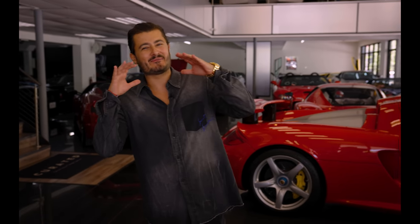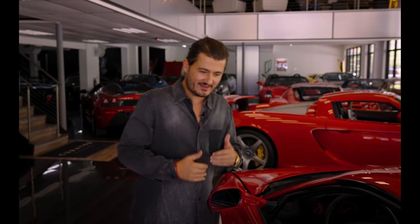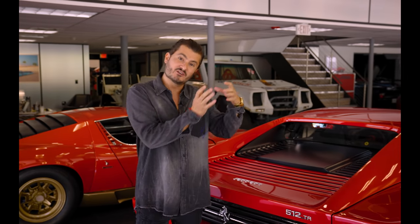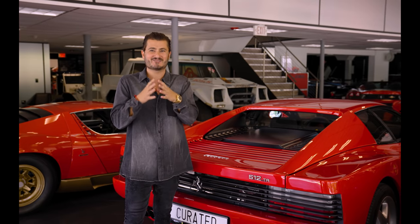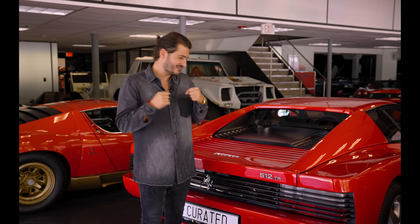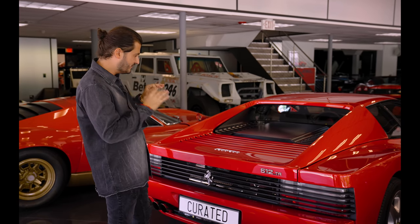It's not something that happens every day, but yesterday we had 5 cars arrive to Curated in Miami. One of them we can't talk about yet, but we will tell you about the 4 cars that arrived. Now, it's a rhythm that is sort of always happening. There's cars coming and going, but to have 5 arrive in one day was like a Chinese fire drill. It was completely insane. But let's introduce you to the first car, 512 TR, really, really special car.